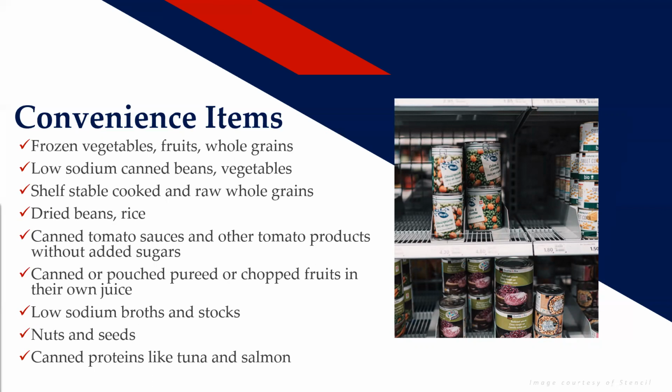Dried beans and rice takes a little bit longer to cook than the canned version, but depending on what you value more, the dried products are typically a little cheaper. The cooked products, the canned, are still very, very cost effective. So it just depends on what you're looking for.